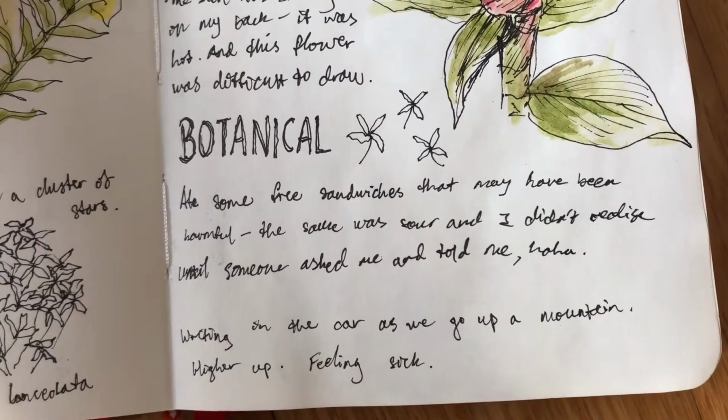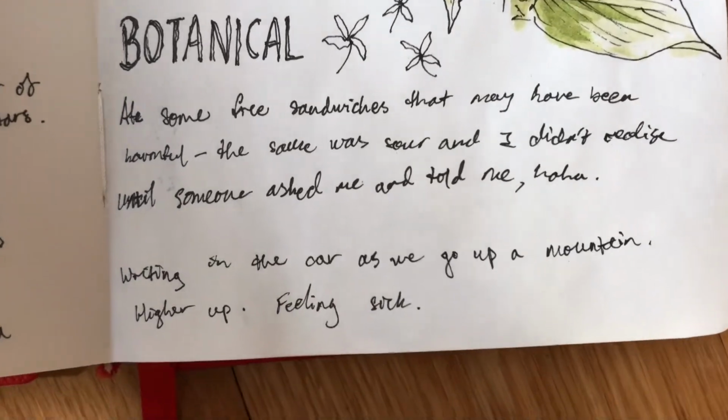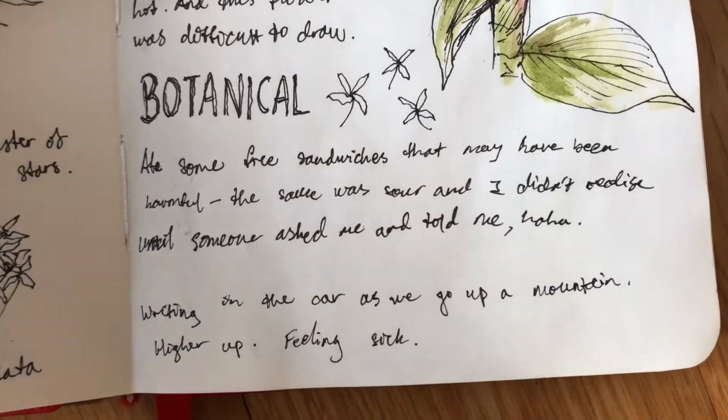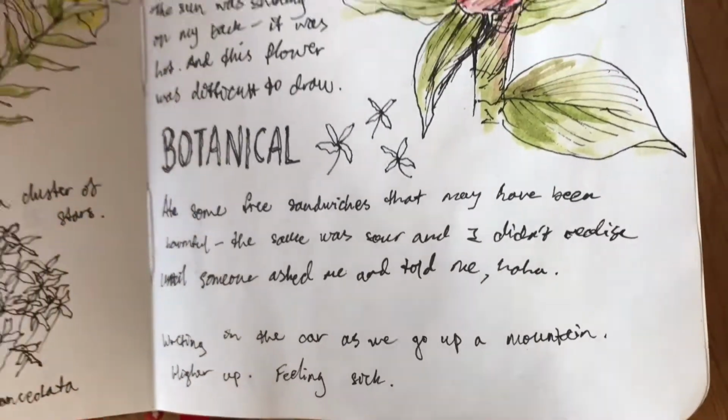At the Botanical Gardens, there was a little cafe, and they gave free sandwiches. And I wrote, ate some free sandwiches that may have been harmful. The sauce was sour, and I didn't realize until someone asked me and told me. So I remember I was sitting down enjoying the free sandwich. It's free. I was eating it.